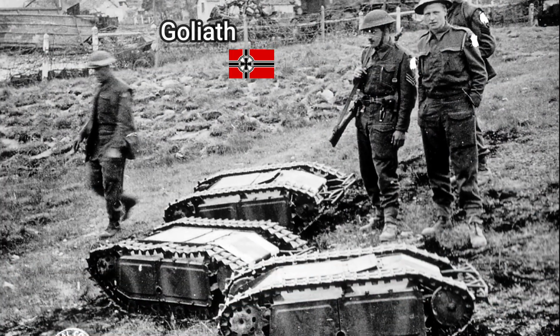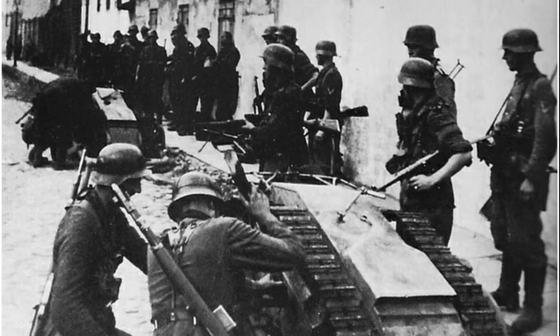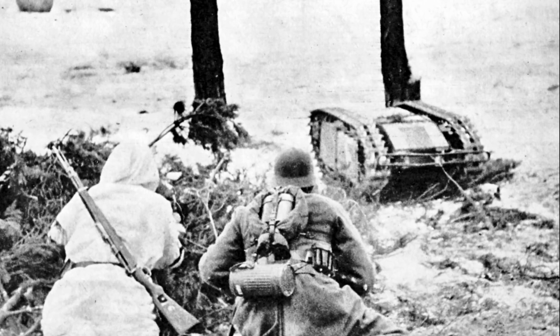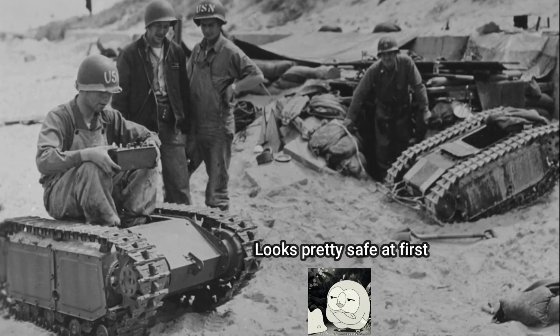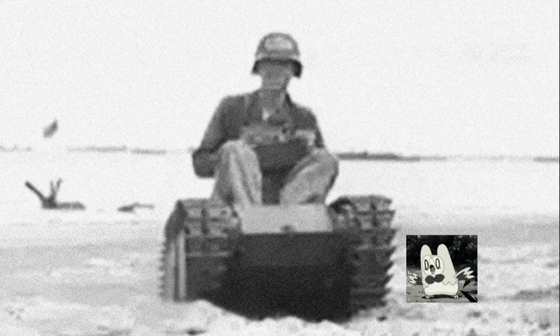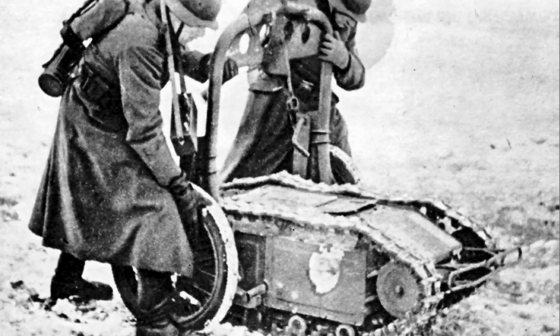This little thing here is known as the Goliath, used by the Germans in the Second World War. It's basically an armored box with tracks that can be controlled via cables, allowing the operator to stay far from the Goliath itself. Now you might question why anyone has to stay away from this toy-looking ROV. Well, it's because this thing is no toy. It's carrying a bomb.